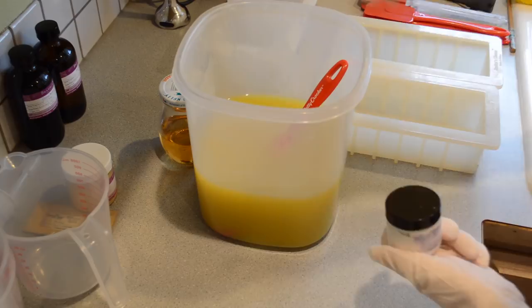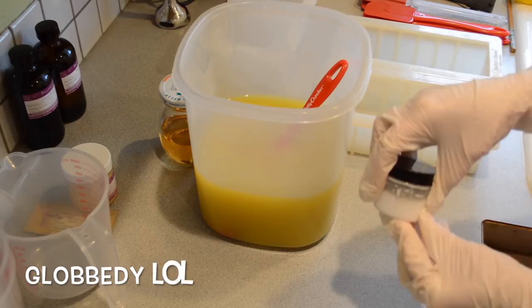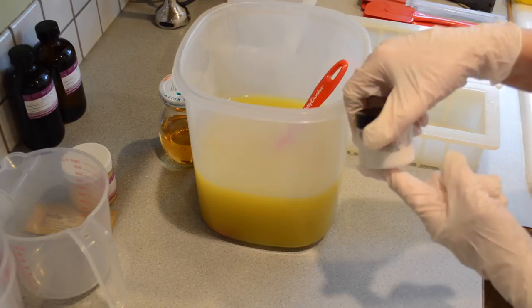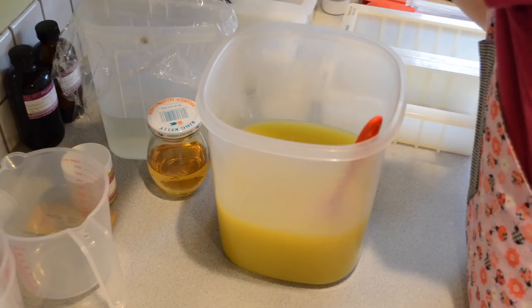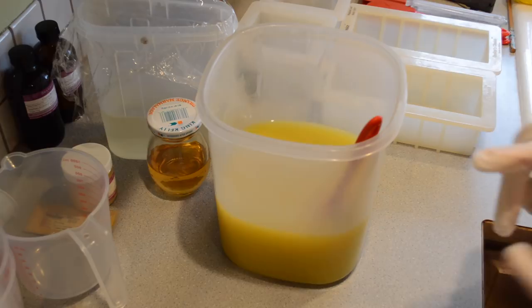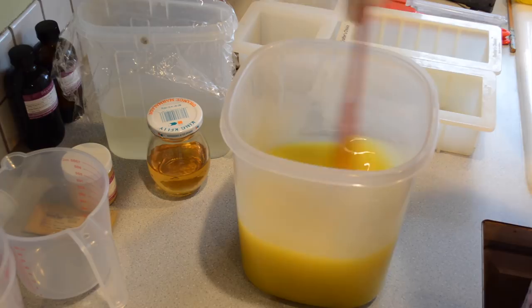And just a little tip. I made this up a couple of days ago, and so you kind of get this globity. Okay, that's a Margie word, globity. You know, it gets kind of thick on the bottom. So what I did, I took the top off, put it in the microwave for about 5-10 seconds, gave it a stir, so it warms up and gets the thick part off of the bottom. And I did not add any sodium lactate, no table salt, no other additives, no kaolin clay to this, because I just knew it was going to kind of thicken up on me, so I wanted to play it safe.